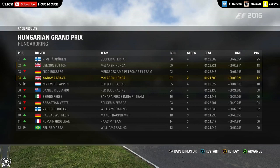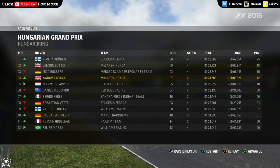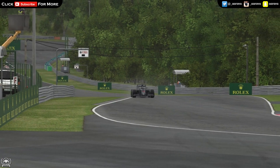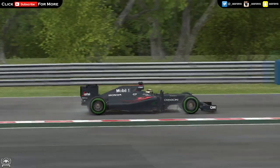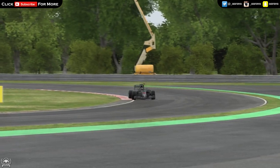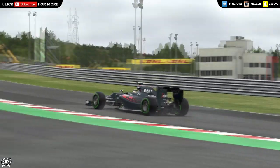Button's in 2nd, Rosberg 3rd. We're down to 4th place, and it's because we've got a 3-second time penalty. So even if we didn't lose 1st place on the line, we would have lost 2nd place as well. Either way, even if we kept 1st, we would have lost it because we got a penalty. And so we're looking at a replay.